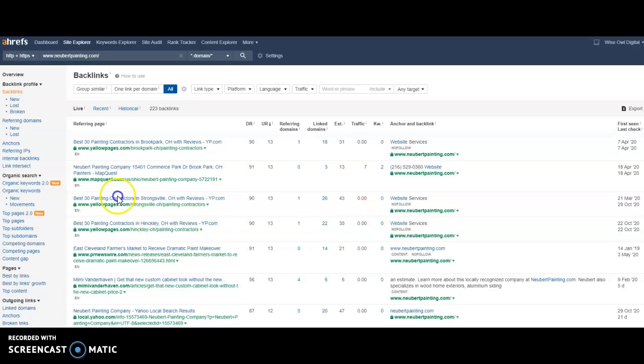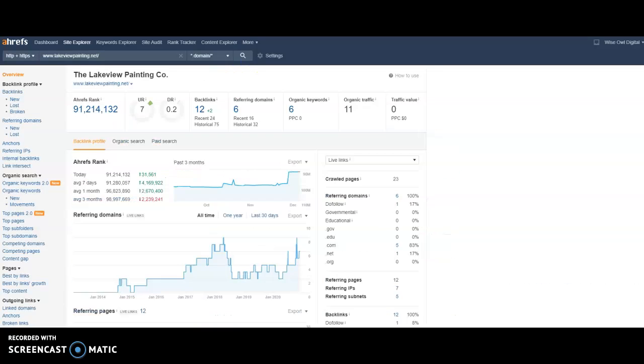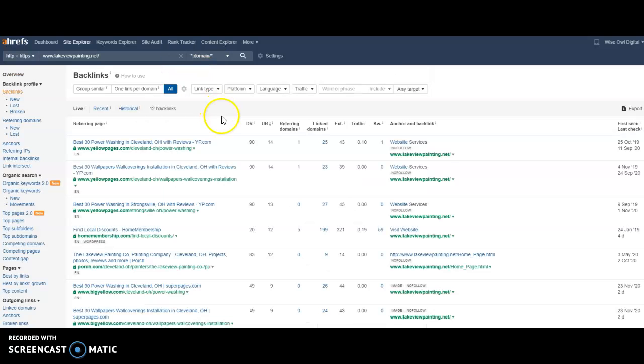But if we take a look at these, we can see which ones look good, credible, relevant to our own business, and go into that website and get our URL listed on it so that we get the same credibility and same authority in Google's eyes as that other competitor has. If we take a look right now, you guys have 12 backlinks from 6 different domains, and most of them, it looks like, are from different directories from citations.